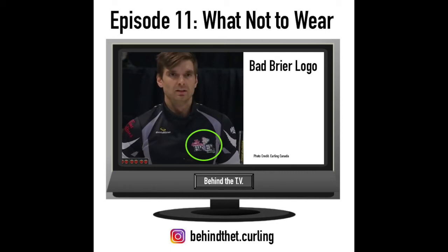Yeah, especially with the Goldline logo on the other side being much higher. It's awkward. So definitely, there's room for improvement. There is, yeah. So we've dumped on these Deadpool jackets quite a bit.